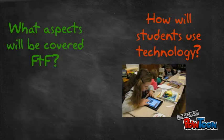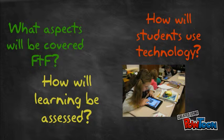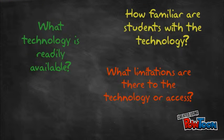When planning the course using blended learning, the teacher needs to deeply think about which aspects will be covered in the face-to-face portion and which aspects would be better for using technology. She also needs to think about just how the students will use the technology and how the learning will be assessed. Other important aspects to think about are what technology is readily available.